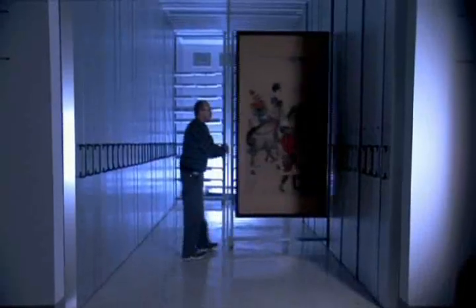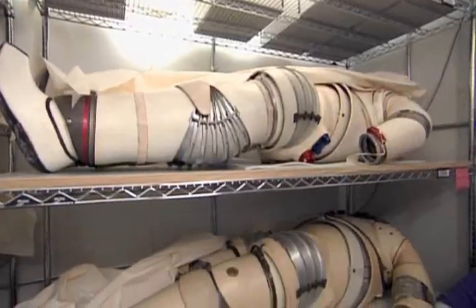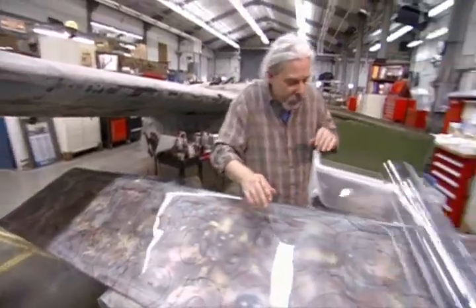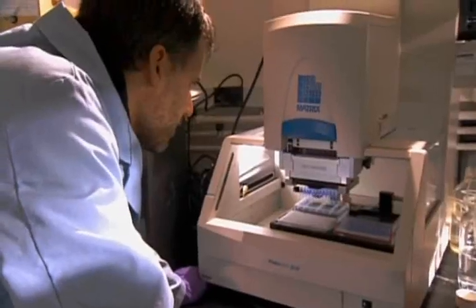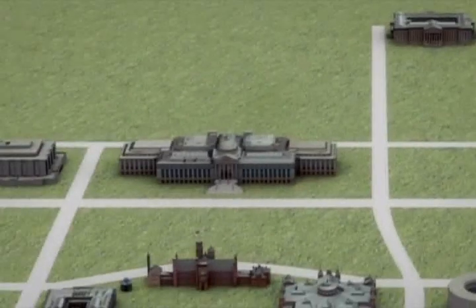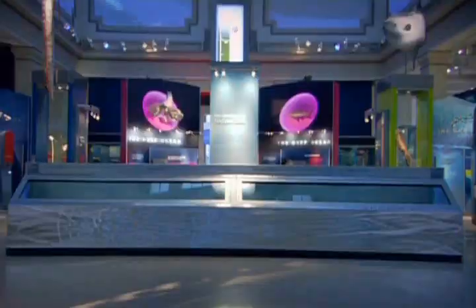Most of us think of the Smithsonian as a place to store and display America's treasures. But it's much more than that. Conservation and research are at the core of its mission. The National Museum of Natural History is the largest research museum in the world.